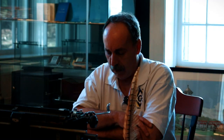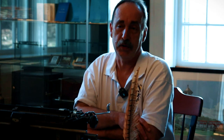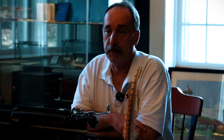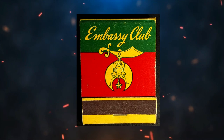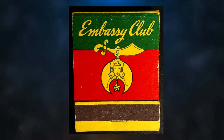And I've also found some that I consider the prettiest ones, from the Shrine. Various ones from the number of mosques that are in the United States. And I think I have a picture of one that's really pretty. They use the green, yellow, and red colors on both sides of the covers with the Shrine emblem on it.